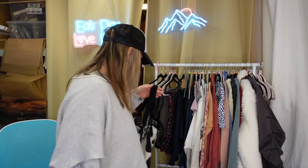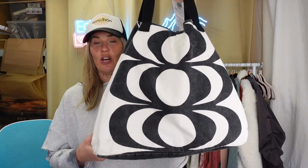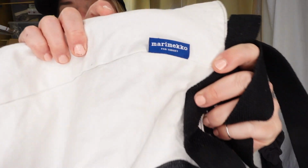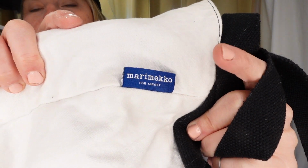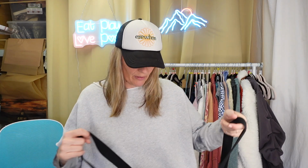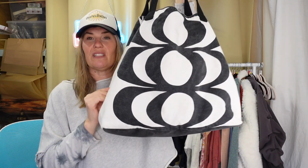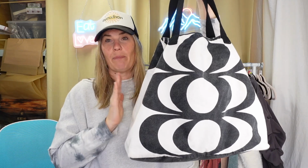The first item that I picked up was actually this tote bag. This pattern stood out to me and then I noticed the tag on the side. This is Marimekko, which is a very popular pop art brand. I believe it's out of Sweden. It's really top tier. Their clothing pieces are particularly expensive, but they have been known to do collaborations. This particular bag was a collaboration with Target, and even though it's a Target collab, I always pick up Marimekko.